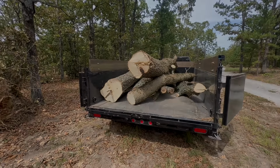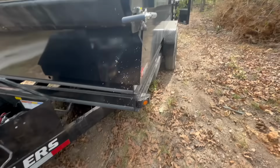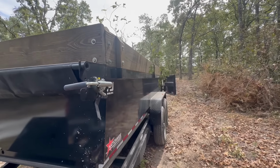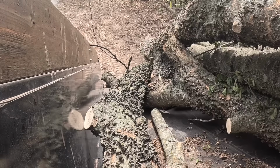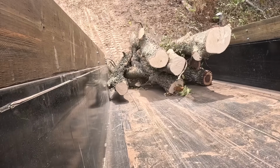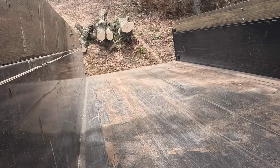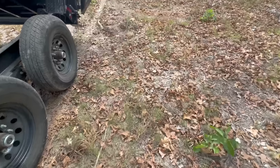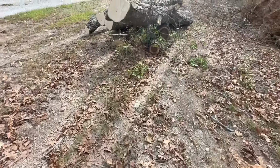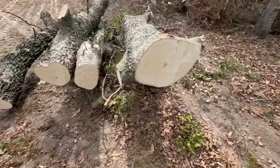Yep, there we go. Let me drop this off, then go back and get one more load. I'm telling you what, this dump trailer has come in handy. I'm using it all the time. I'll dump it, then I'll have to pull the trailer forward, obviously, to get it all out. There we go. First load down. All right. Lower it, get these gates closed, and we'll head back over there.